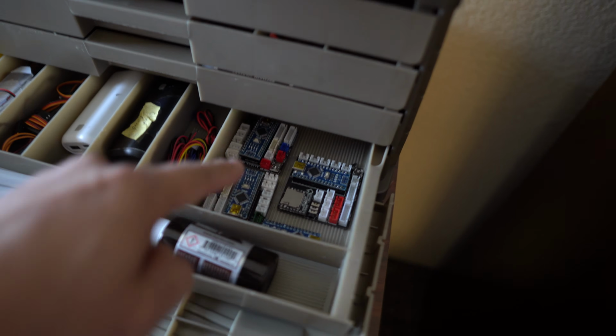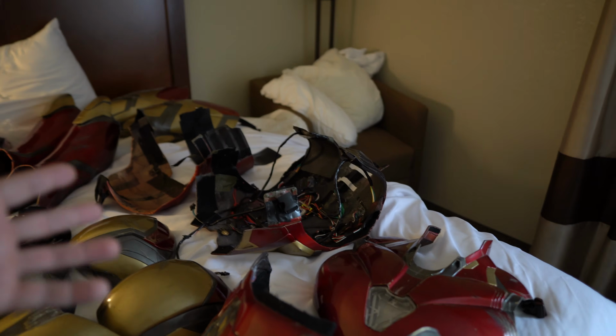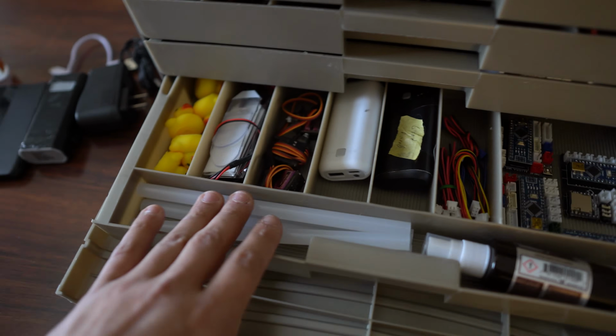All four of these Arduinos have the code to my suit on them, just in case something happens, just in case the board decides to poop itself. I have backup. Oh, and hot glue.